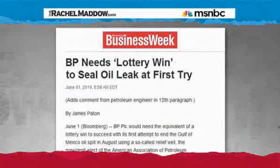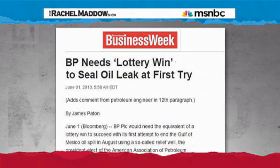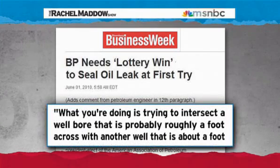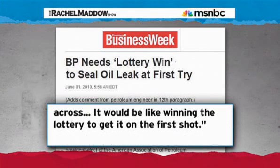Today, the president-elect of the American Association of Petroleum Geologists said for the BP oil disaster, it is, quote, almost a certainty that the initial attempt at the relief well will be a failure. To intercept the damaged well, he said, quote, what you're doing is trying to intersect a well bore that is probably roughly a foot across with another well that is about a foot across. It would be like winning the lottery to get it on the first shot.